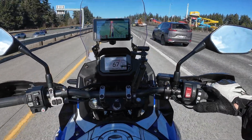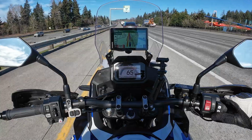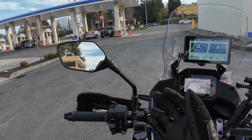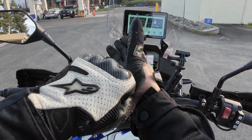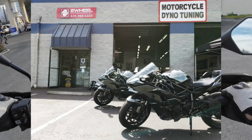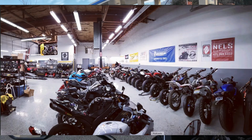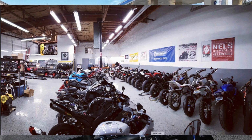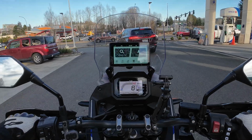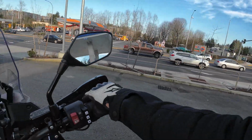Alright. Got to put on this new cruise control. Look, Mom, no hands. Alright. Just got some gas. Finished up at Two Wheel Dyno Works. Talked to Nate. Awesome guy. Literally took about 5 minutes to get the ECU flashed, and honestly I can tell there's a big difference already just by driving it out of the parking lot.